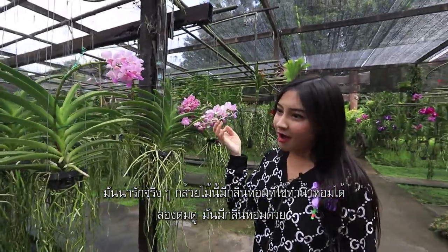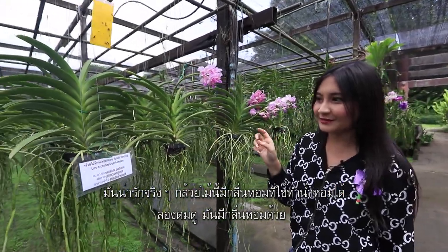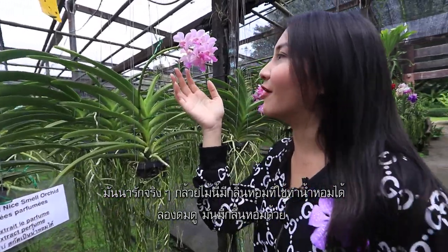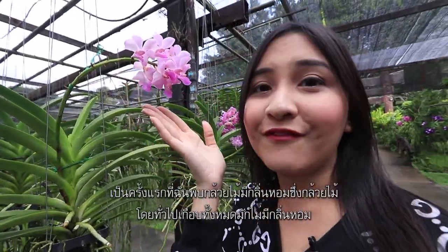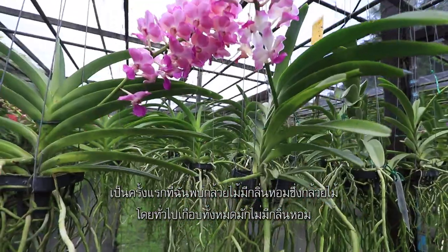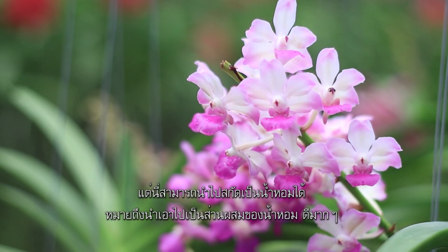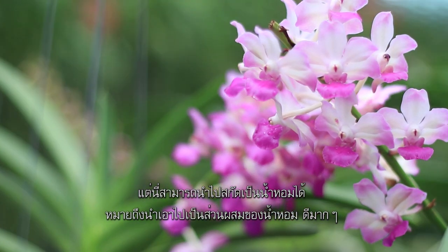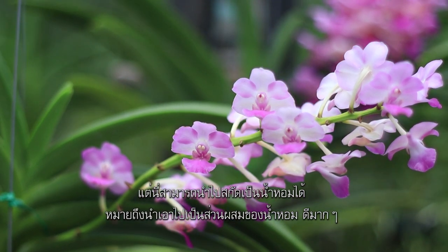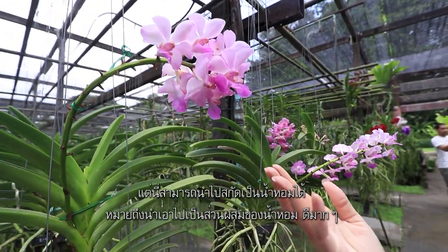Adorable. Oh my god, they said here nice smell orchid, les orchidées parfumées. That means it's going to smell. Wow, they have a smell. This is the first time I see orchid with a smell. Normally there's just no smell at all. But this one, they also said it's able to extract perfume. That means you can use this to make ingredients of perfume as well. Smells good.